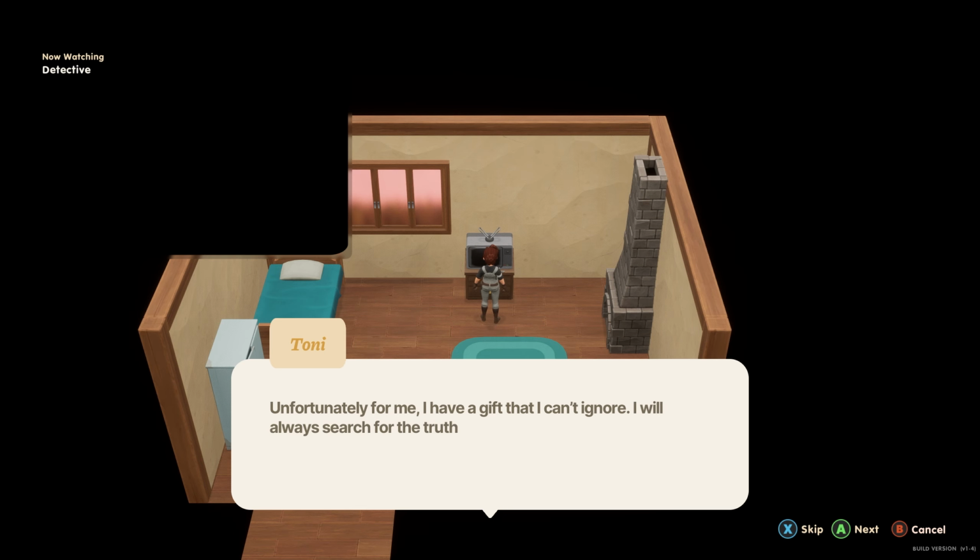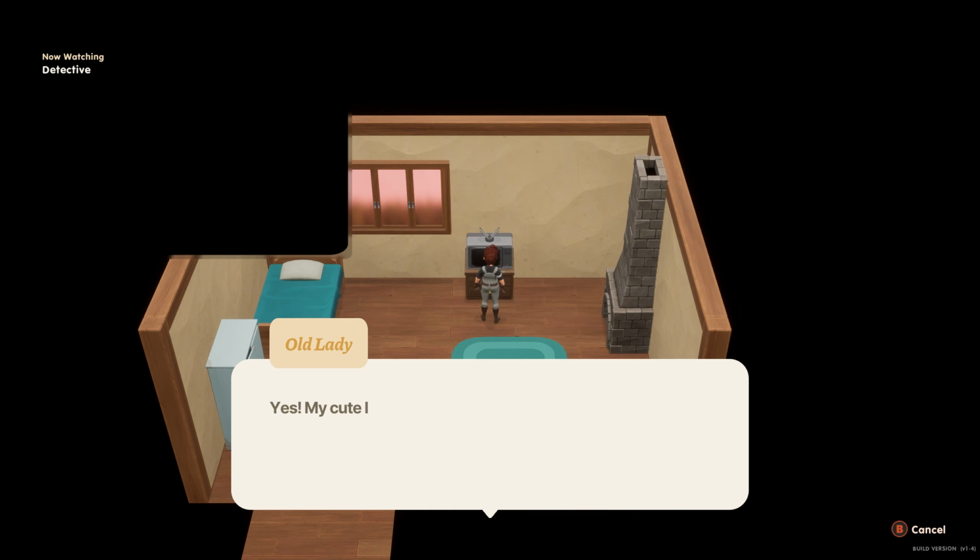Mochi. Unfortunately for me, I have a gift I can't ignore. I will always search for the truth. Excuse me, Mom, I heard you're looking for a mochi. Yes, my cute little doggy, I think someone took her. Last time I saw her, she was napping in here. Interesting. Gotcha, she's here, Mom.